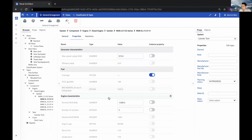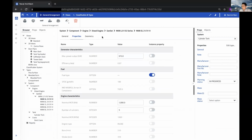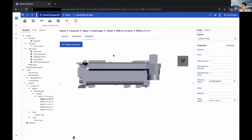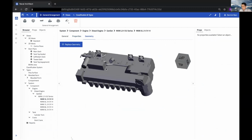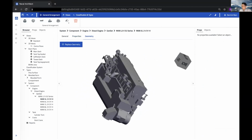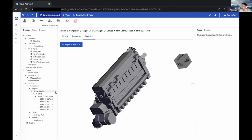And on the left-hand side, you also have the structure. You can also be flexible in how you want to structure the whole properties and the information you want to have. Obviously, you can load different geometries for the equipment as well, and for the components. And then you can just add this component to the actual view.